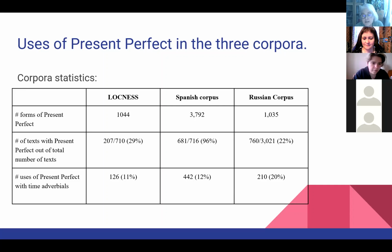However, you will see that the 3 corpora are also different if we look at the percentage of texts that use present perfect in general. And you will see that almost all Spanish texts, which I remind you are opinion essays, almost all of them have present perfect used in some way. And the figures are very impressive. 681 texts out of 716 texts. That is impressive. You will agree with me, hopefully.